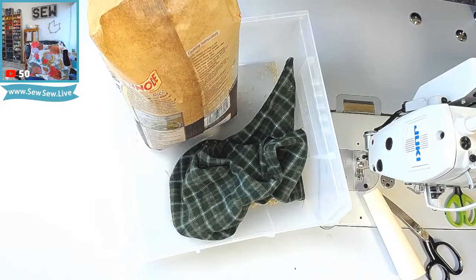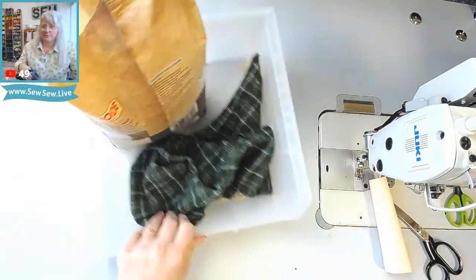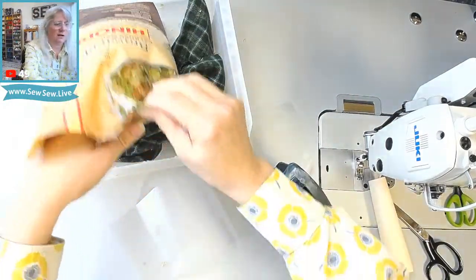Okay, let's see here. Or what if it was like a chute? You know, like a slide. Where is that? Here we go. I'm so determined. You guys have no idea what a determined person I am. Oh my gosh, disaster.